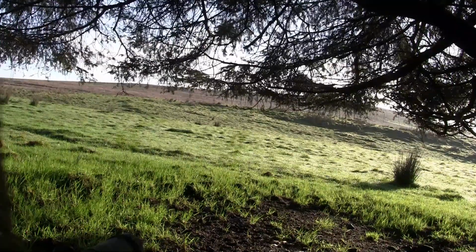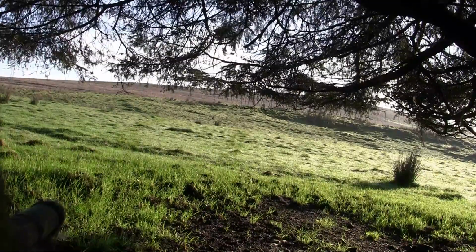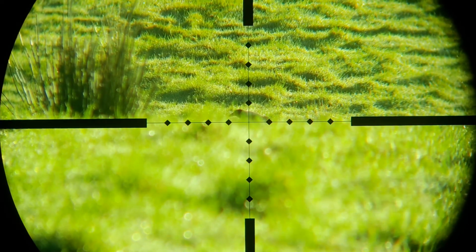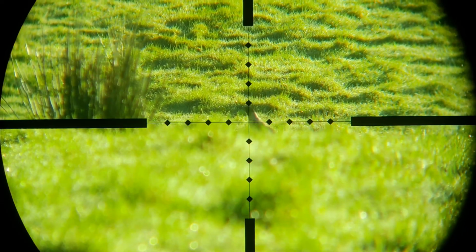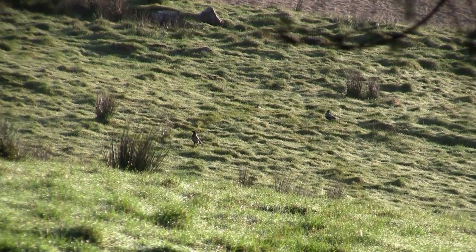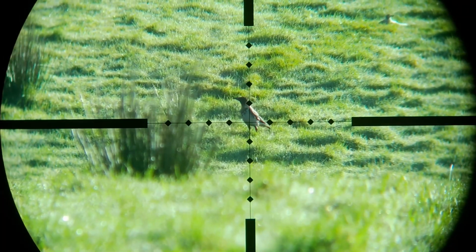Then, after a while, I noticed a crow circle round before coming in to land. But it landed down in that hollow again, where I couldn't see enough of it to shoot it. Thankfully though, after a minute or two, it finally wandered up the bank far enough for me to get a shot at it. When I was setting up this morning, I didn't realise how much of a hollow there was in front of me.